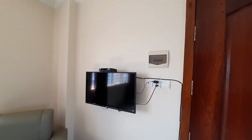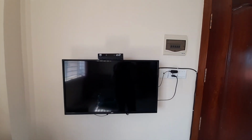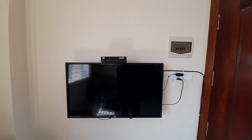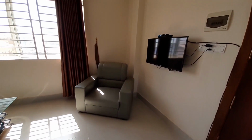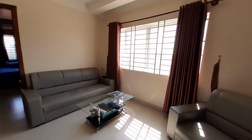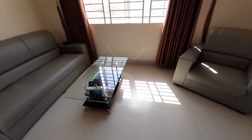Okay, into the lounge room, we've got a few light switches, TV. I think it's a pay TV box, but we really only watch YouTube, so don't really need to worry about that. And then we've got a single lounge chair, nice big window, and probably a three-seater lounge, I suppose. Glass coffee table, that seems to be the norm here.